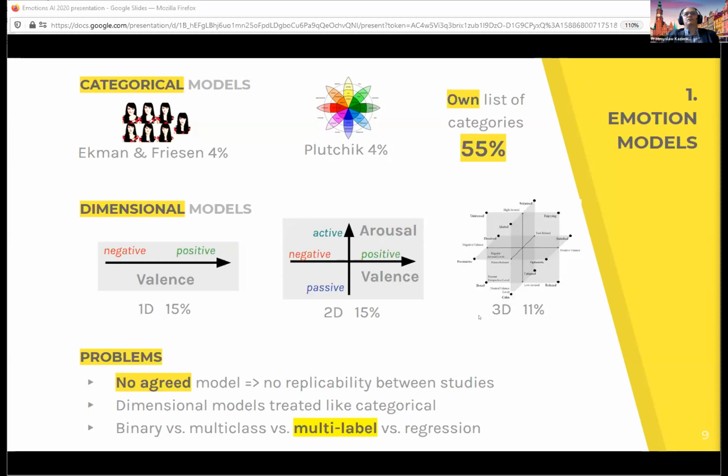Dimensional approaches used 1, 2, or 3 dimensions. They usually had discrete values, also like in the previous presentation. For example, low arousal, high arousal, positive valence, and negative valence, like happy and sad. So it is quite simple, these categories or even dimensions.